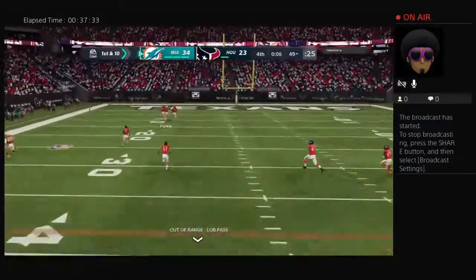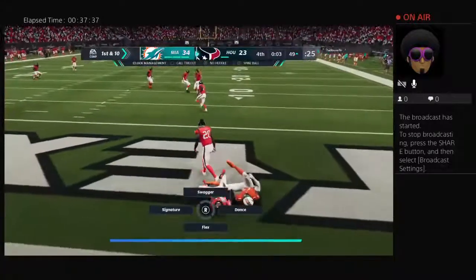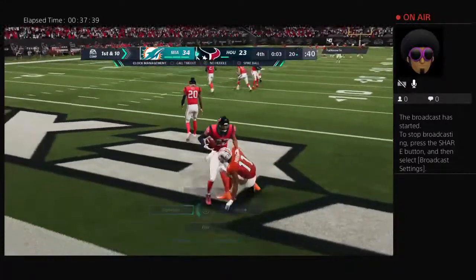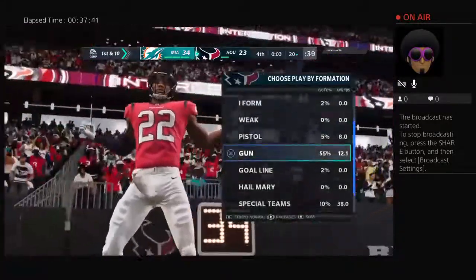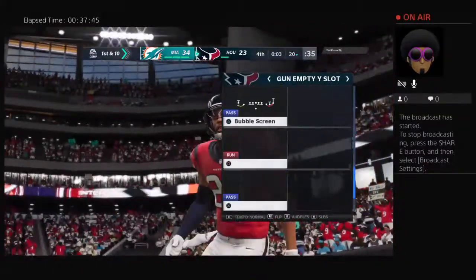Oh, he's going to let this go for the end zone. And oh, it'll be intercepted. Picked up by Gary and Conley. And a big turnover there as his guys will get the football back. Intercepted.